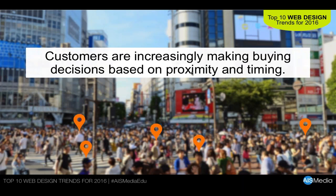So, these customers are increasingly making these decisions based on proximity and timing. Why drive 10 miles out of your way if there's a local business right in your neighborhood, a local bagel shop, a local coffee shop, or a local bank branch, right? And timing has a lot to do with it because, is that business open? Are their hours of operation obvious? So these are all questions on the minds of consumers. Where can I get it? Is it available now? I don't want to waste time in traffic.